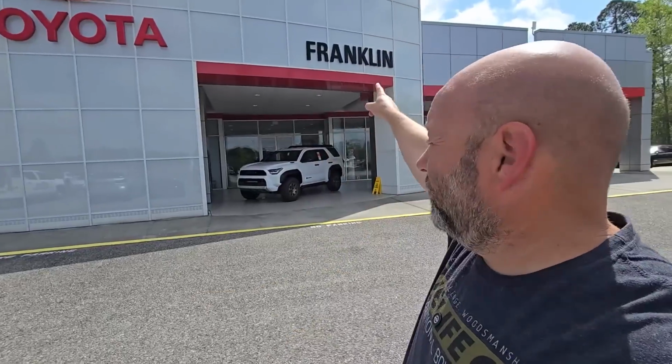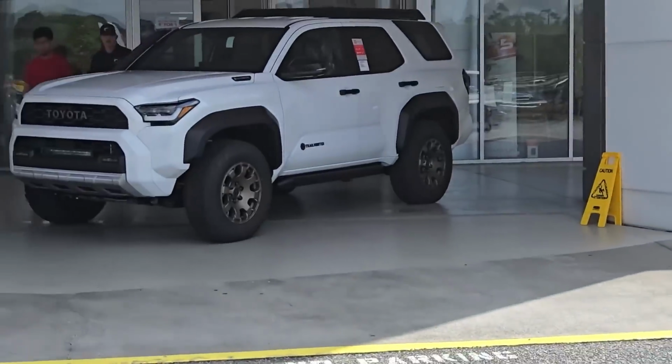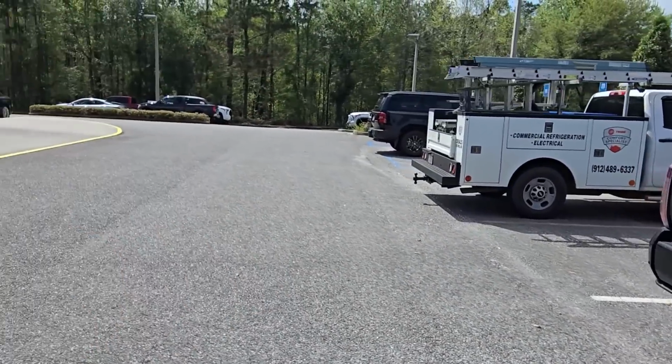We're up here with Franklin Toyota. We just got done reviewing that amazing Trail Hunter. Look at that thing right there. New Trail Hunter just came in. They got the new Land Cruisers sitting right over here. They got stuff everywhere in here. They do a great job here.